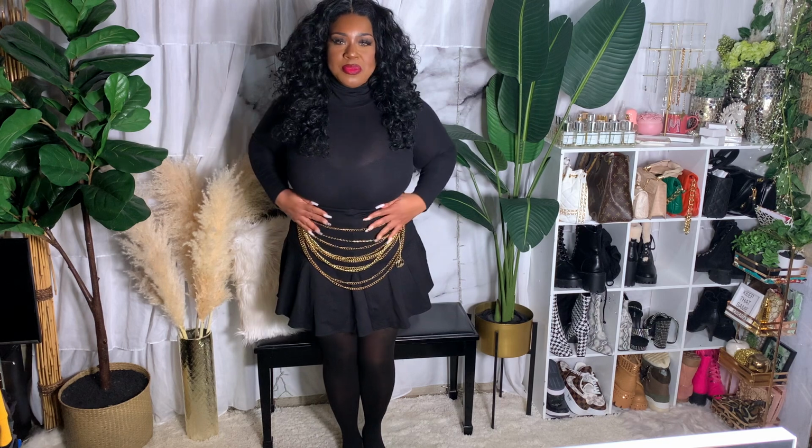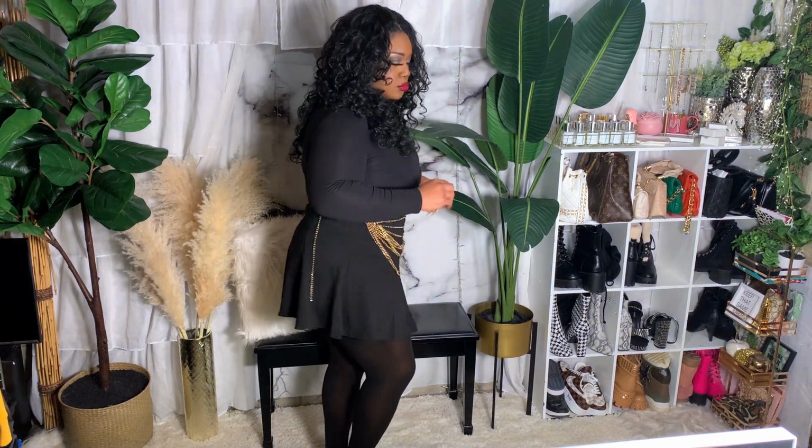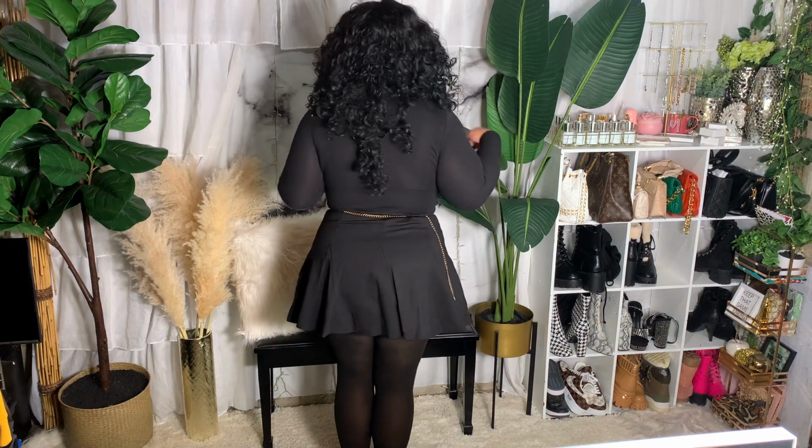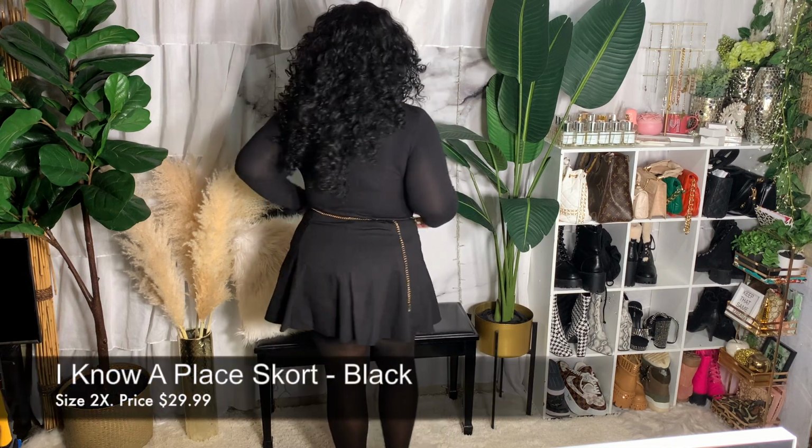Like, I forgot all about this. I don't know why. It's such a simple outfit. It's just a black turtleneck and a skirt. So this skirt is called I Know a Place Skirt. So it's actually shorts with a skirt over the top of it. I got a size 2X. I should have got a 1X because it's loose around the waist, but the belt helped keep it in place.